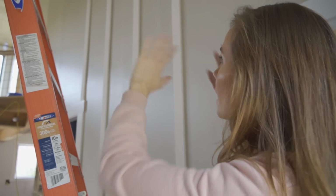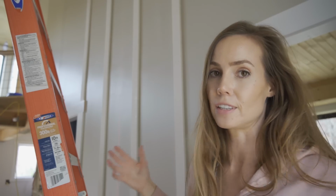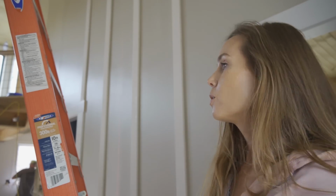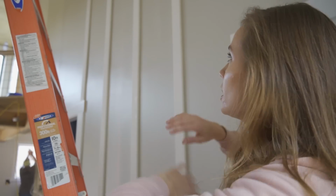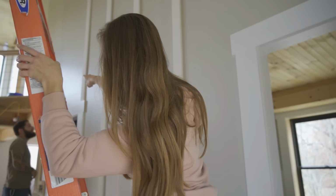And before we can tie these top pieces into the ceiling, we actually need to have the ceiling in place. Otherwise, we could make a mistake and it could not look good then. So we're just going to work from the bottom up, and we're going to leave the top portion undone, and then we'll come back around and we'll finish that. It's going to sit on top of that beam part right there.